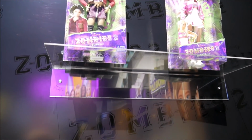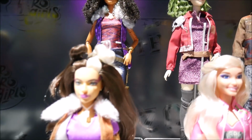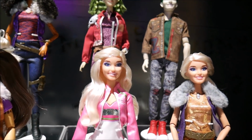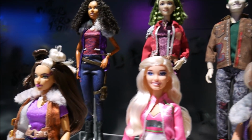They're pre-order now, but they're going to be available in the fall. So let me know what you guys think about the Zombie 2 dolls. There's going to be six in the series, as you can see here. And like I said, I'm going to have more pictures on Instagram available if you want to zoom into those.